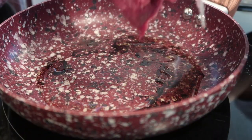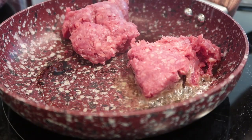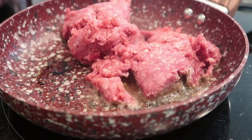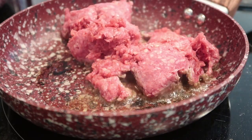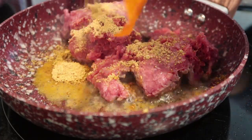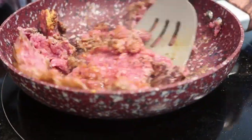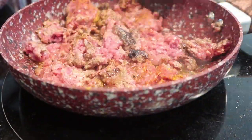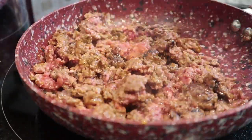So once you get a good char on those pineapple chunks, you'll add a little bit of olive oil to that same pan. And then we're going to get our ground beef in there so that we can get it all browned up. Make sure to season it with salt and pepper. And then you're also going to put in that Southwest blend. And then we'll just go ahead and give that a good mix, and you can let it sit on the stove until it's all thoroughly cooked through.